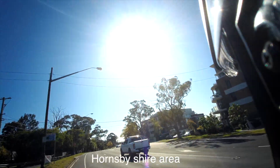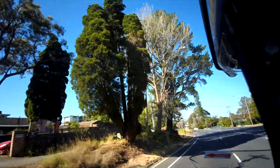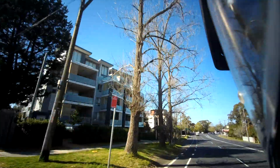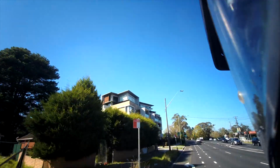I know that a lot of people who live in a city often don't go to the places that are just on their doorstep. So let's just see what the day has in store. Really looking forward to it. A beautiful day for a ride.